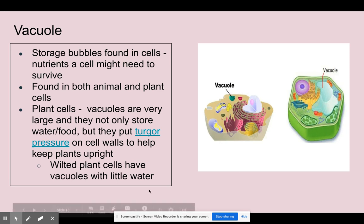So I've created a fun little video here if you want to watch on your own time to see what turgor pressure is and what happens to a plant when it is wilted. When it loses turgor pressure, which means the vacuoles have little water inside of them, through transpiration the cells can actually refill their vacuoles and become upright.